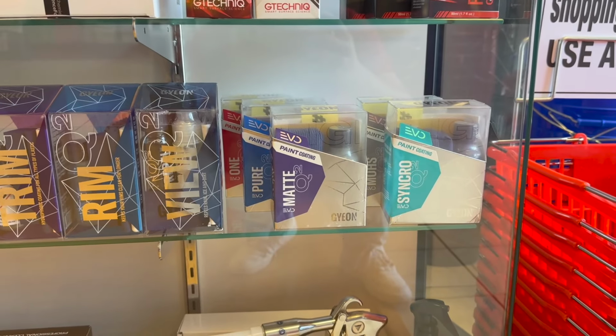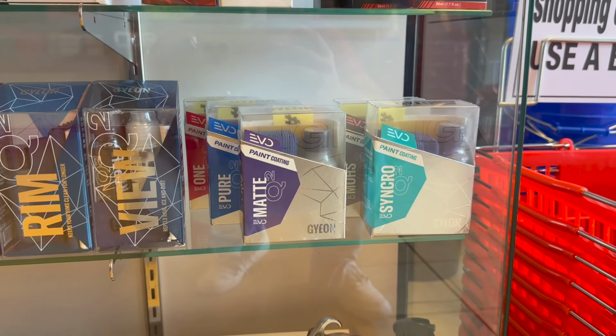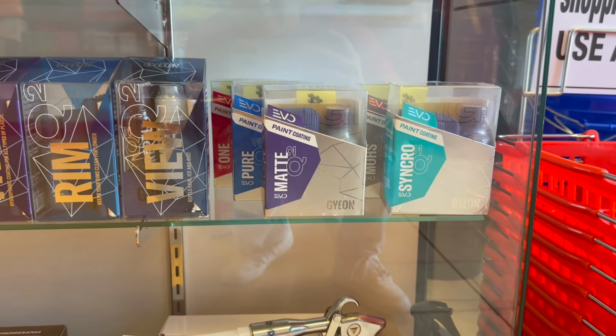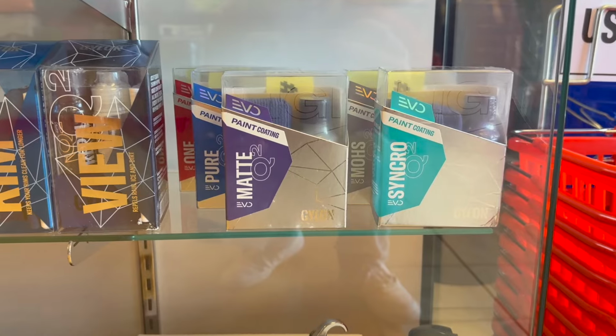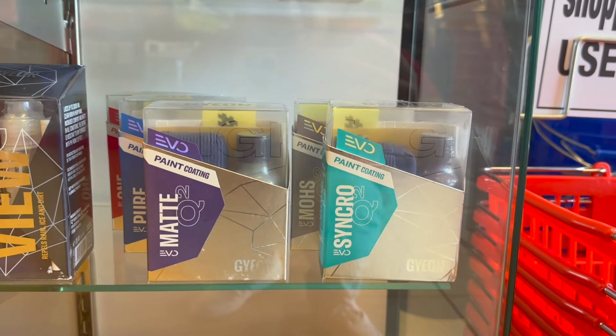And here he has the Gyeon actual paint coatings. So Gyeon carries a variety of different types of coatings for the paint. They carry the One coating right there. The One coating is good for 2 years. They have the Pure coating, the blue one right there, which is good for 3 years. The Matte coating, which is basically for matte wrap or just matte paint in general. They have the Mohs coating, which is that gray one in the back right there.